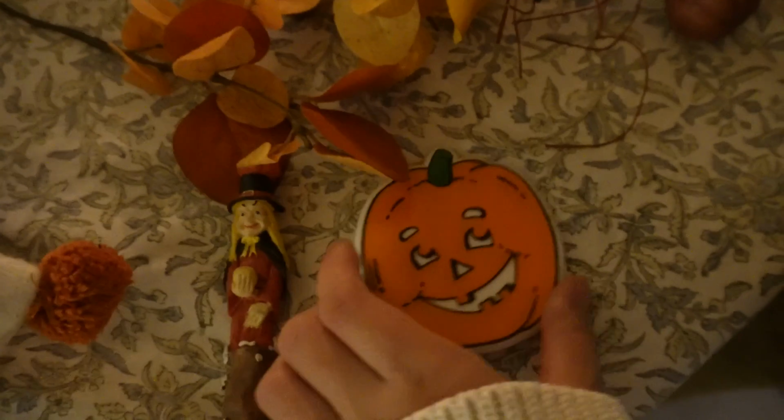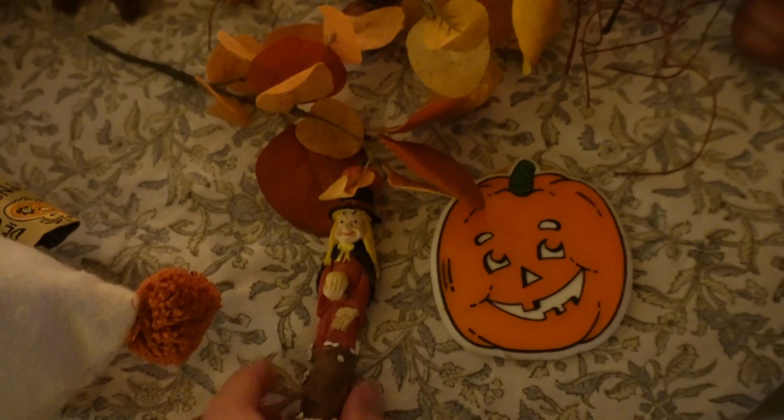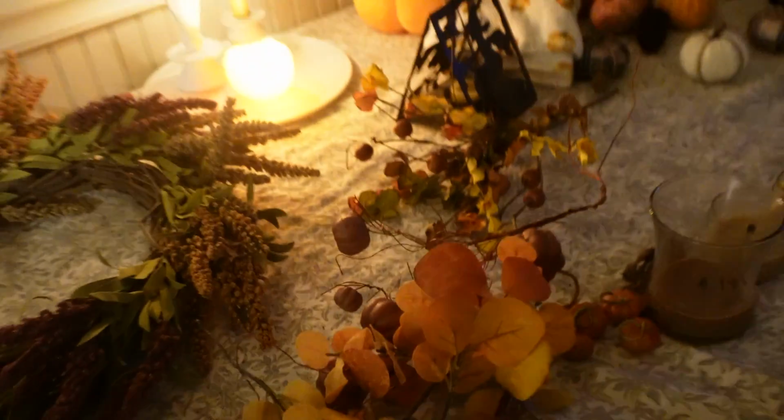Oh, and the other two Halloween things. I'm cheating so bad. I'm still putting out Halloween things. These are little magnets that I actually got from my grandmother's house. They're just really old looking, and I thought they were cool, so I'm gonna use those on my fridge. But yeah, this is everything.